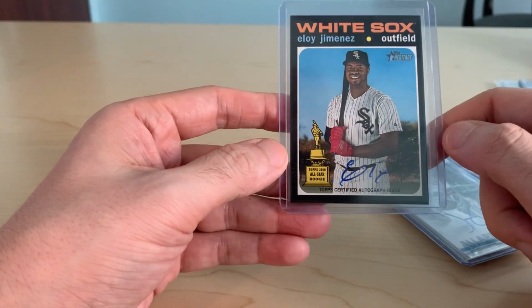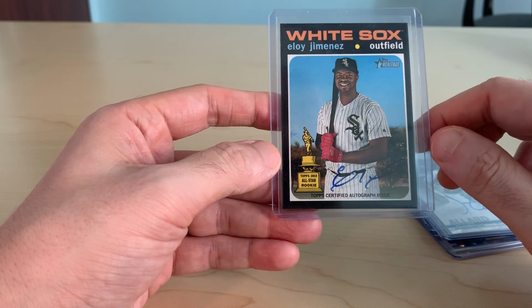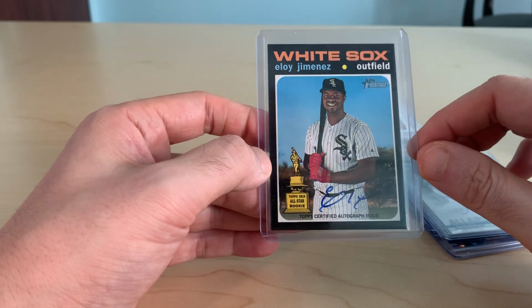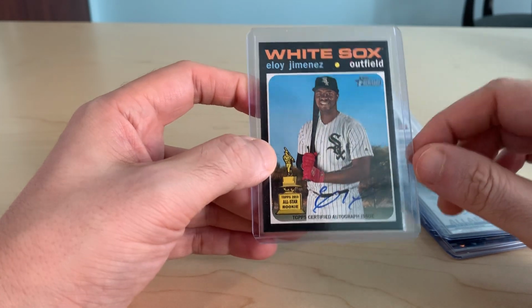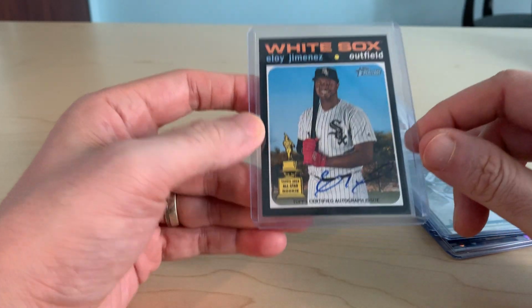And after I inquired about those cards, he said, I have this one, I'll give it to you. I think it was like $35. So I said, yeah. He didn't send a picture. I knew at that price it was probably a ding or two. There is a soft corner up here, probably rated 9, but it is Eloy Jimenez. Real One auto.